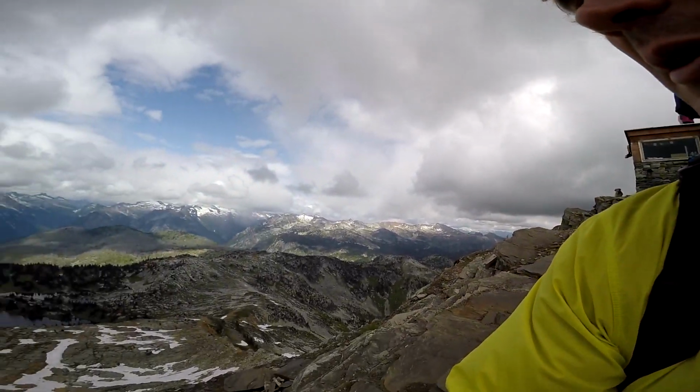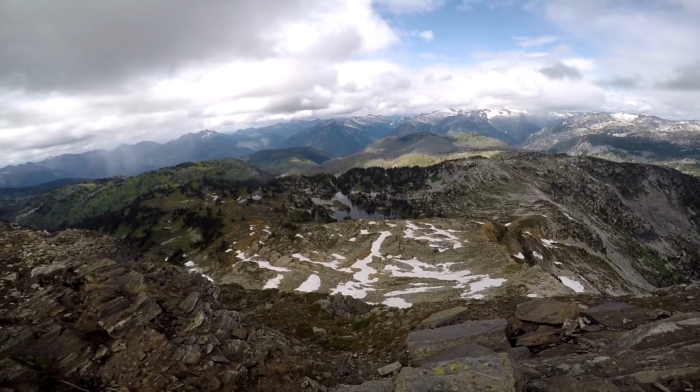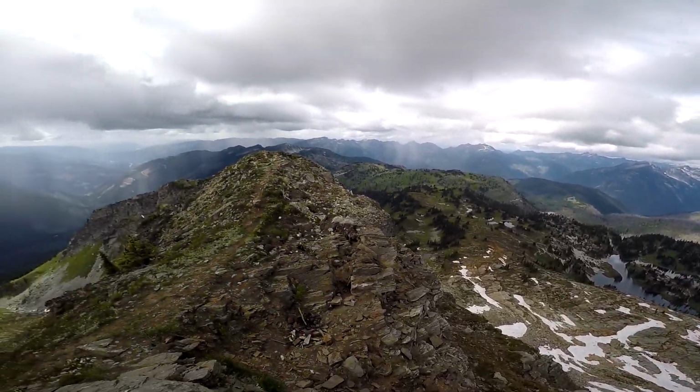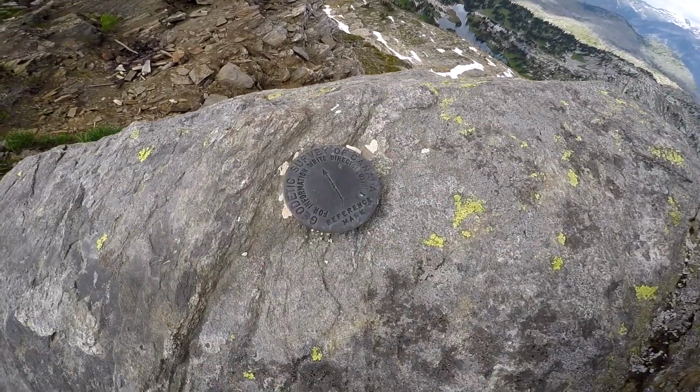Here's the top, see the cabin in the background. Really pretty spectacular views. Overcast today, you can see rain off the sides. Yeah, lots of lakes and snow patches in the back. You can see another cabin over there. Not sure how you get there or what it's used for, but either way. Here's a nice surveying pin.